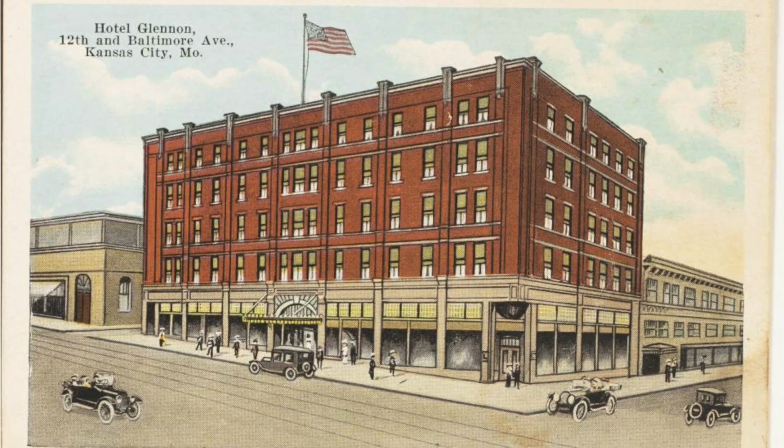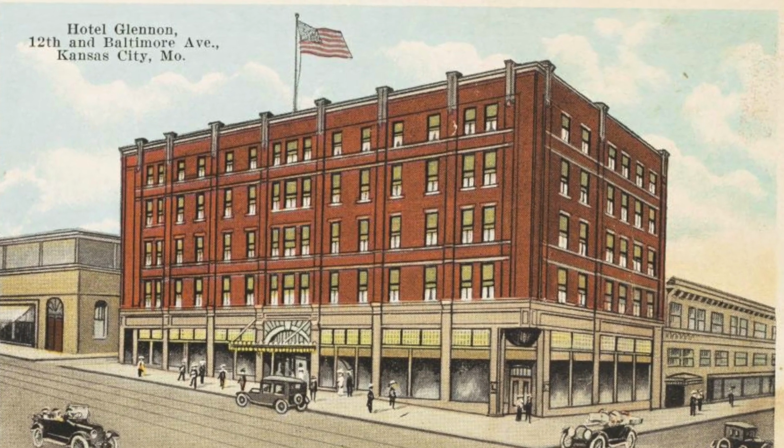Before the hotel was built, there was another hotel called the Glennon Hotel. What was special about that is Harry S. Truman actually had a little clothing shop out of it. So that in itself kind of makes this a great landmark.